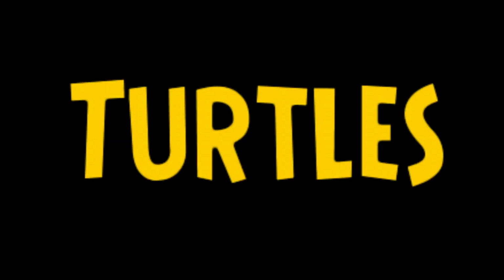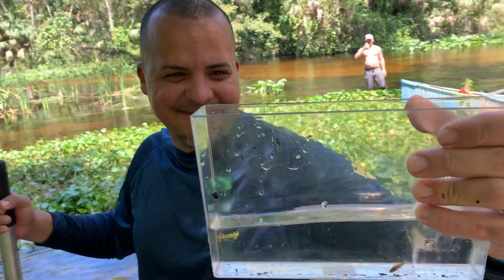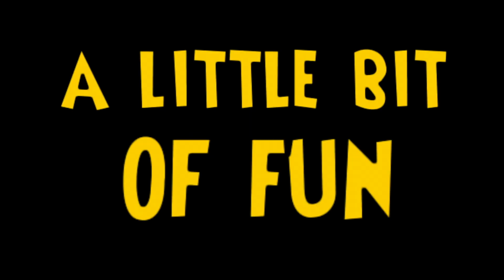The shiners in the canoe. Oh, dude, another madtom, and a crayfish. Madtom, a crayfish. I think this is a baby alligator snapping turtle, to be honest. Let me know if you know what species it is. Cool looking turtle. The pygmy sunfish slayer. You ready, Jose?